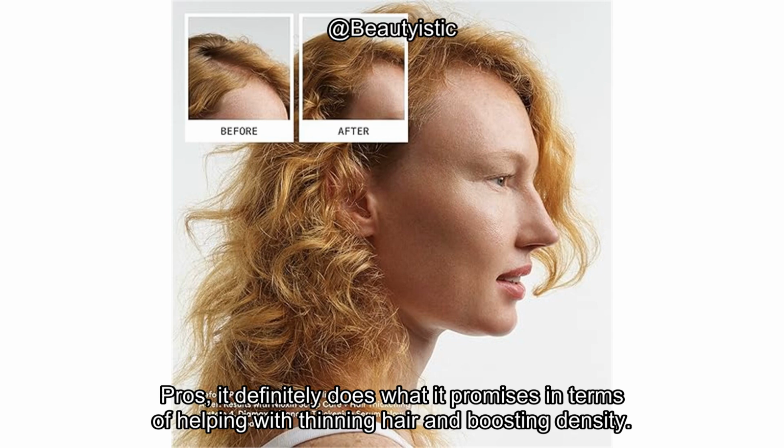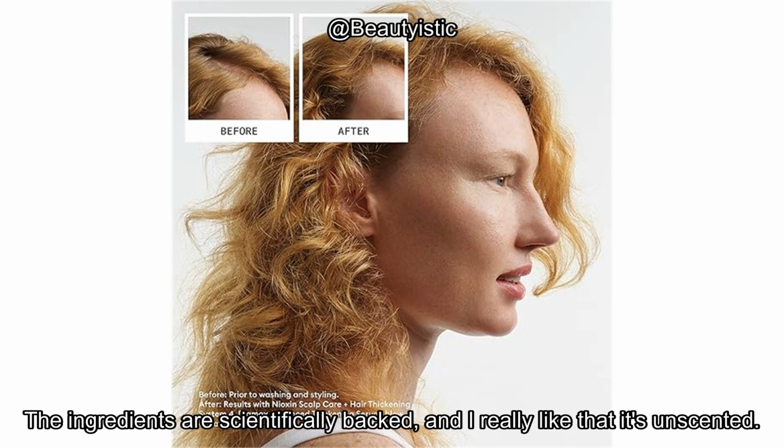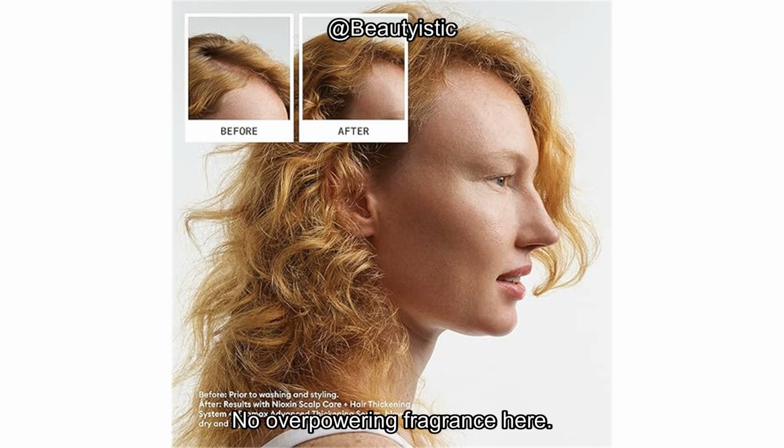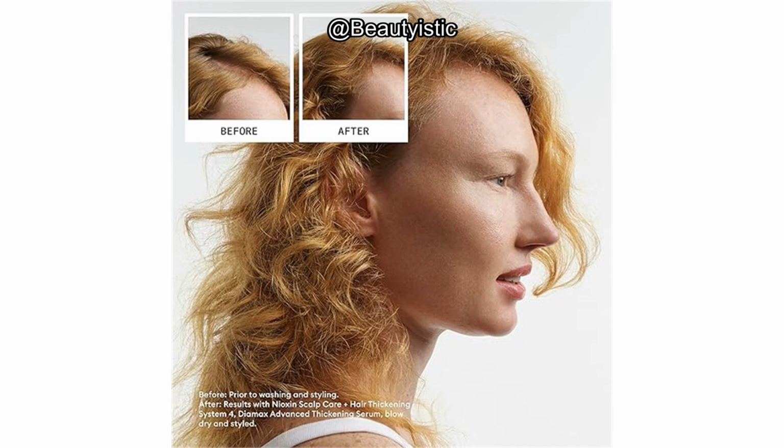Pros? It definitely does what it promises in terms of helping with thinning hair and boosting density. The ingredients are scientifically backed, and I really like that it's unscented. No overpowering fragrance here. Plus, the scalp treatment feels cooling and soothing.